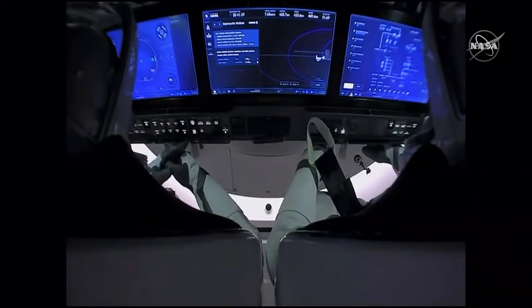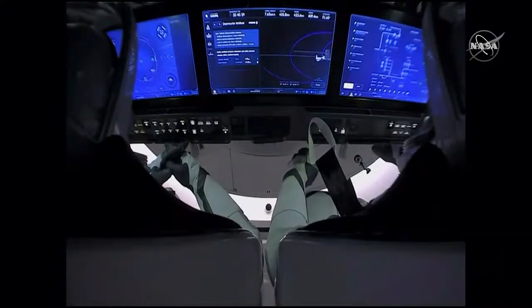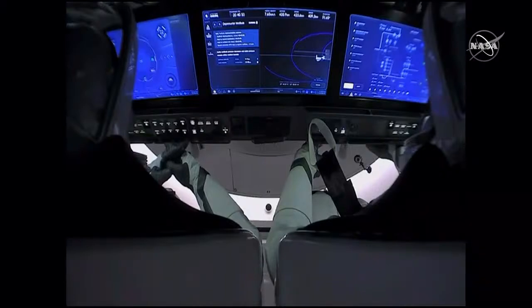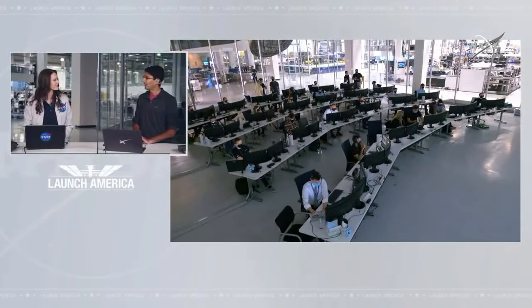Now, something interesting to note on the EMUs. At roughly 4 psi, you're not breathing the same mix of air that you would be breathing here on the ground. Here on Earth, we'd be breathing something like 70% nitrogen and then about 20-something% oxygen. You actually need the concentration of oxygen to be higher. So when you go to those lower pressures, those suits actually transition to oxygen, right?